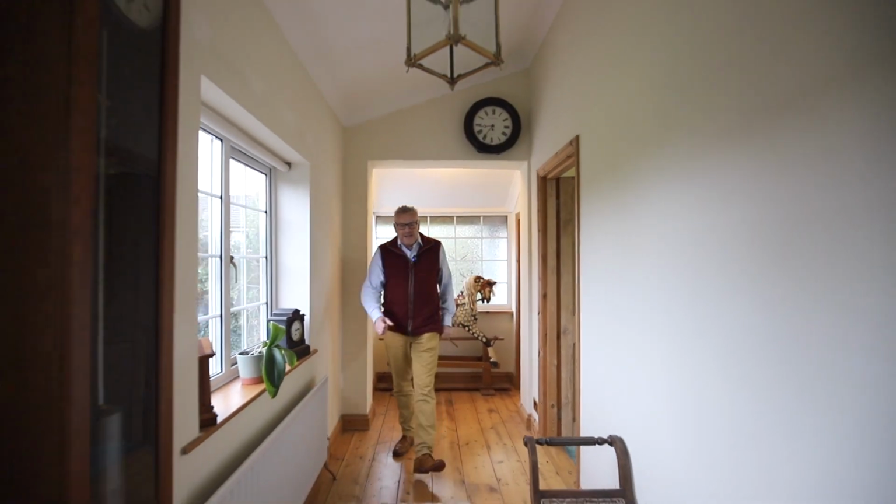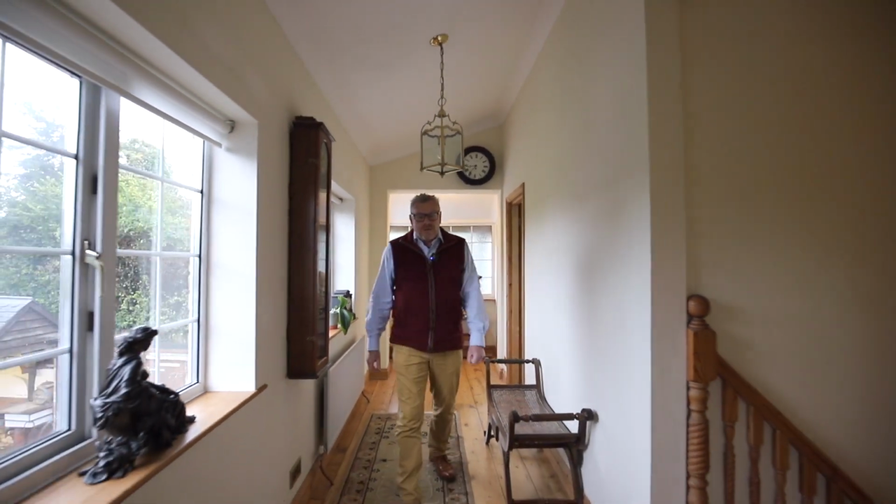There's a rather fantastic landing here on the first floor, so this gives us access to four bedrooms and the family bathroom.